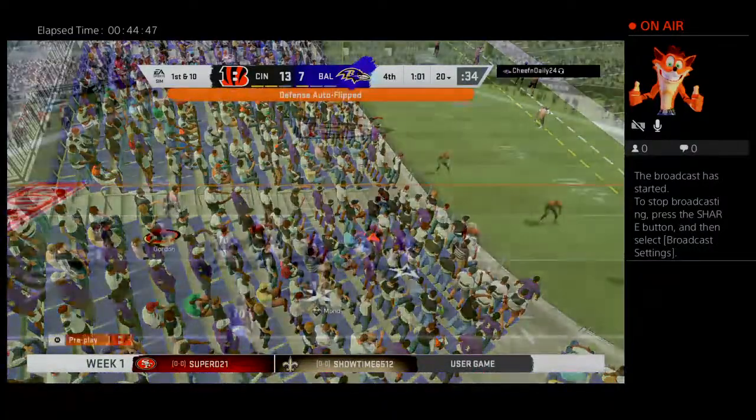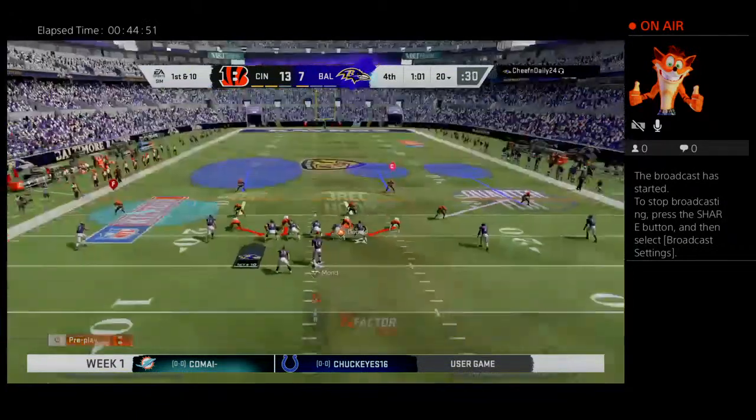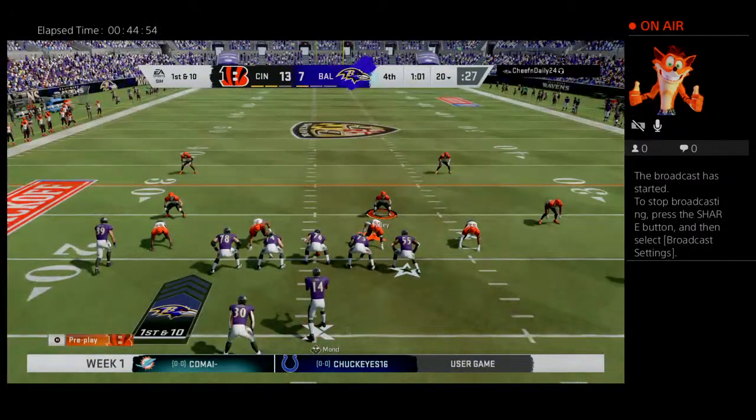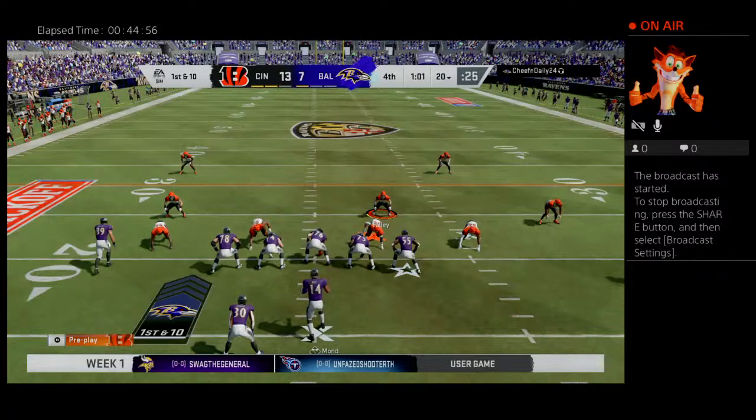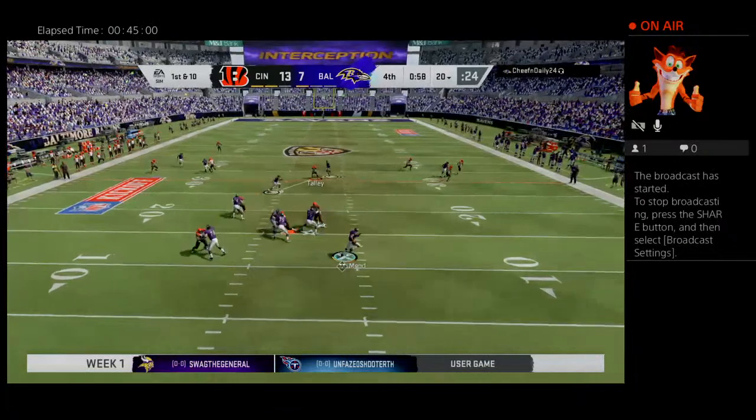When was the last time we had someone get 3 in a contest? 2011, wasn't it? Kurt Coleman. Oh, yeah, that's right. With the Eagles. That's right. Then with the Eagles, and I believe it was against Washington and Rex Grossman. That's correct. Trying to shake off the interception from the last drive.